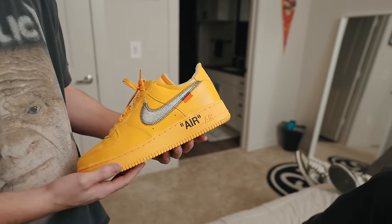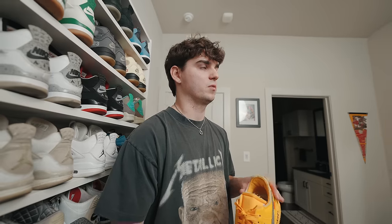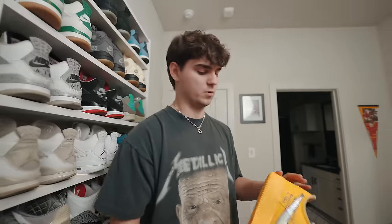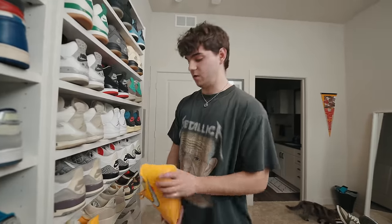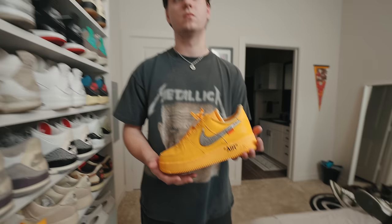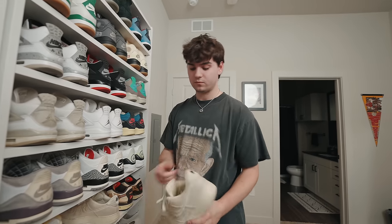Off-white Forces. Another walk into the store. I can't remember what I traded, but I definitely traded some stuff, and probably added some cash. Yeah, we bought these for like eight or nine. No box, but they're clean. Damn. Yeah, they're super clean. Anyways, great pair. No star loss or anything. These fit massive though, so that's why I don't wear them a lot. This is a 9.5, and they fit pretty big. So it's whatever. I'm trying to make it work.